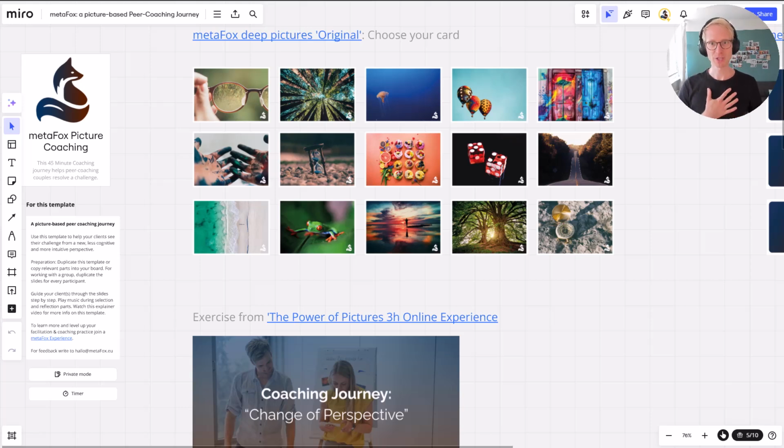Maybe you have worked with picture coaching cards also in the real world, in person. Here you can see the metaFox Growing Together card set. Or maybe you have even worked with them online, but only on a more light warm-up kind of level. If any of these, then this is the video for you to dive one step deeper in your coaching practice as an online coach working with pictures.